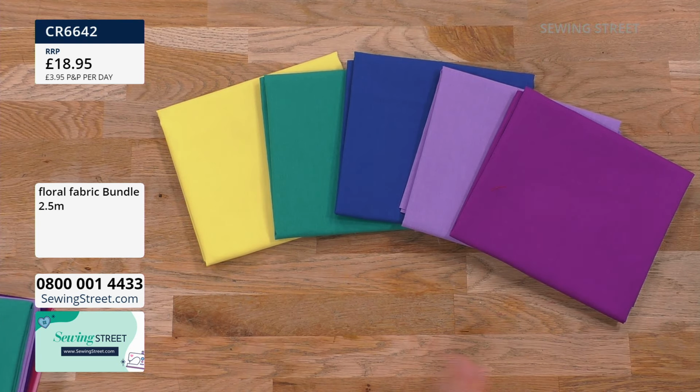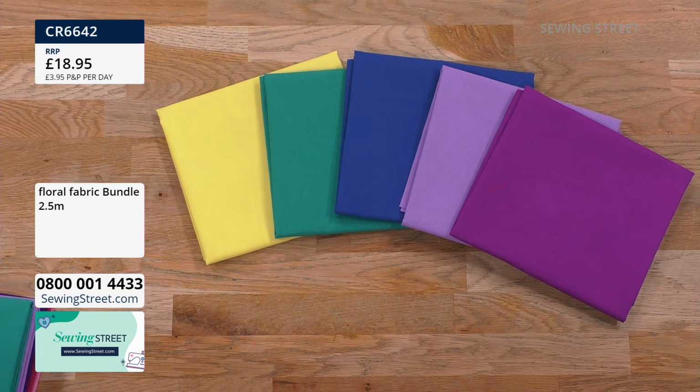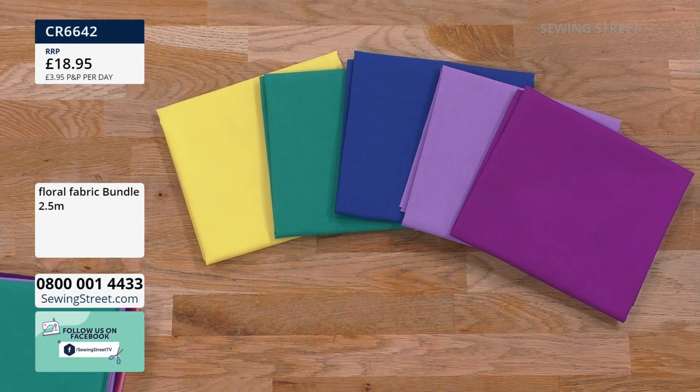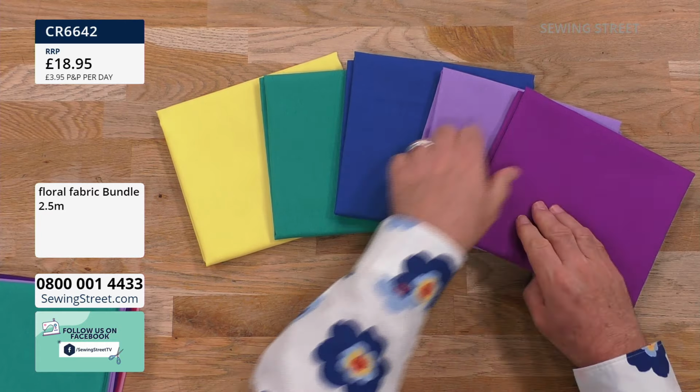Beautiful, aren't they? Floral, that is. No capitals. We haven't used any capitals on this one. Floral fabric bundle. Beautiful. Look at the gorgeous colours in there. No. Doesn't look like a shell suit. There we go. Gorgeous, moving on. Got one more bundle to show you like this.